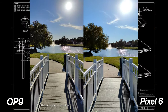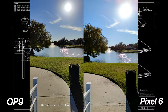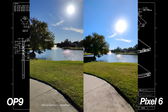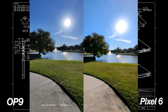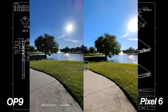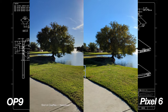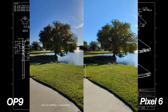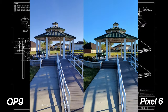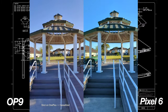Alright, so this is 1080p, 60 frames per second. OnePlus 9 versus Pixel 6. 1080p, you can switch between ultra wide on each and every one of these. So ultra wide right there. Back to the main, and then back to the main over here on the OnePlus. 1080p, 60 frames per second. OnePlus 9 Pro versus Pixel 6.